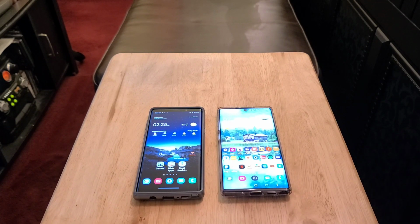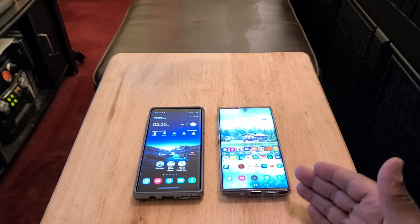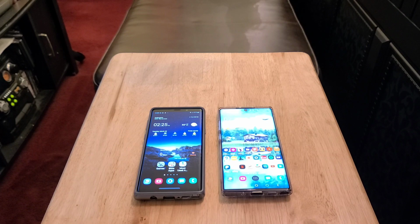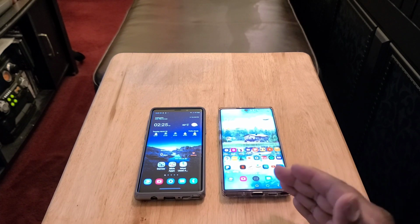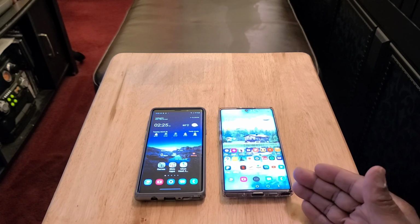Okay, so that's the reason why I prefer this, because I shoot 99% of all my YouTube videos with my Note 10 Plus. Now, right now, I'm using my S20 Ultra, but 99% of the time, I'm using my Note 10 Plus for all my YouTube videos. So that 256 gigs of internal memory comes in handy a lot for me. So I prefer that.